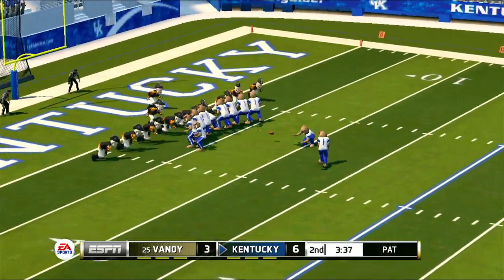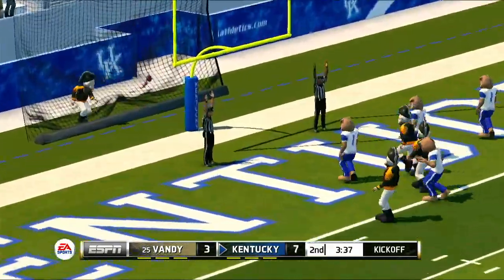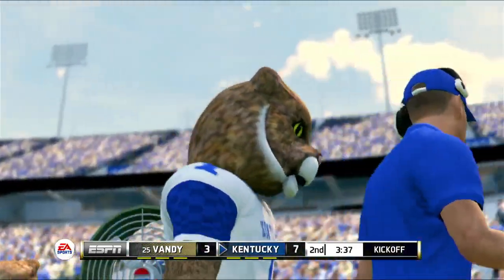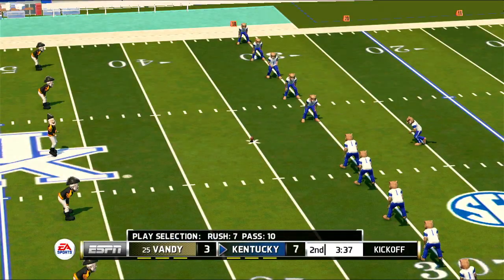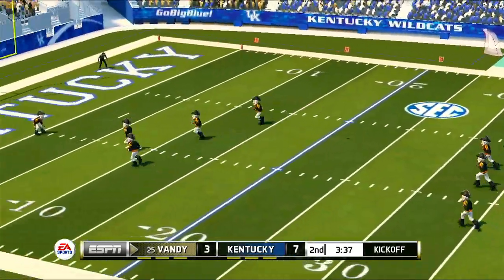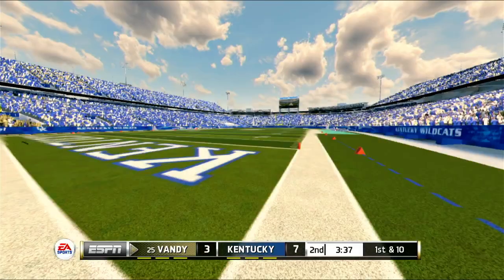Tacks on the extra point. An 11-play, 45-yard drive, and a touchdown as a result. Brett, I thought the key to that drive really had a lot to do with the quarterback and the receivers getting in sync, making it very tough for the defense to slow them down. This one's going to be down in the end zone for a touchback.